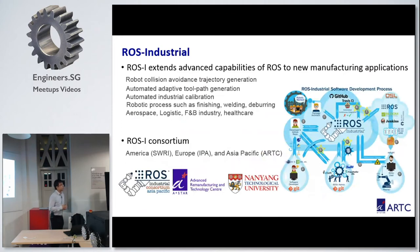ROS was originally used for service robots, because of the Stanford project, which had the PR2, a personal service robot. But ROS Industrial extends the advanced capabilities of ROS to new manufacturing applications. So it's more reliable and stable, and we have industrial players coming in to contribute. ROS Industrial can do, for example, collision avoidance, trajectory generation, and automated path generation. This is software that robot manufacturers like Conghui may have never brought before.